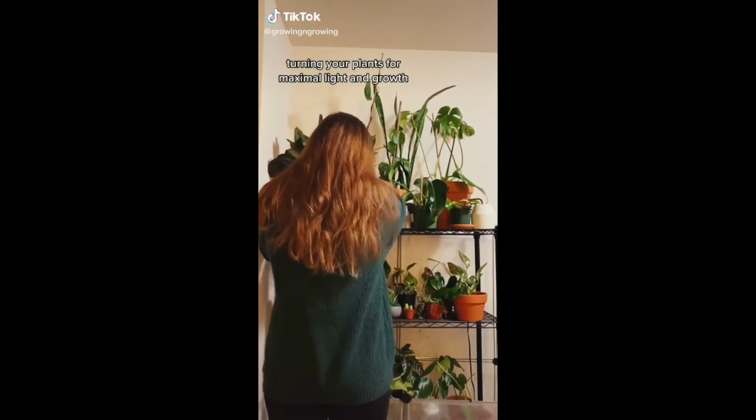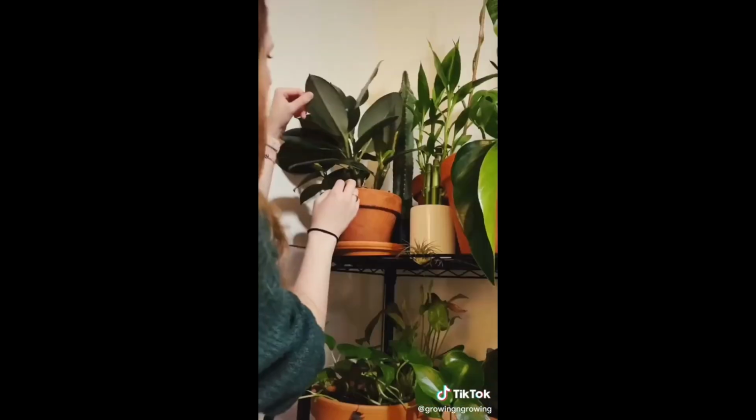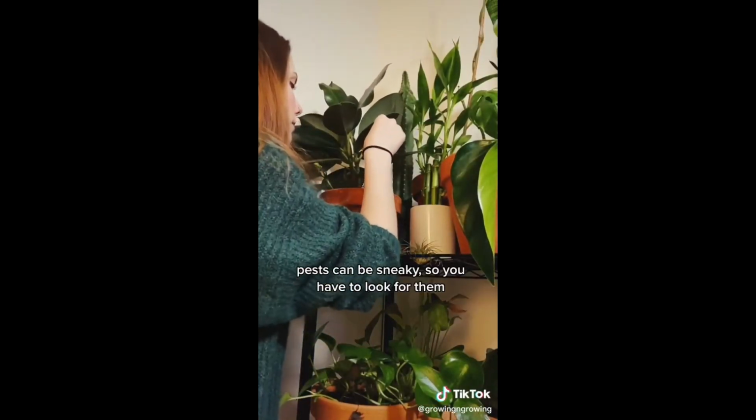Small things you might be missing in your plant care routine. Turning your plants for maximal light and growth. Check under foliage for pests. Pests can be a little sneaky, so you have to look for them.